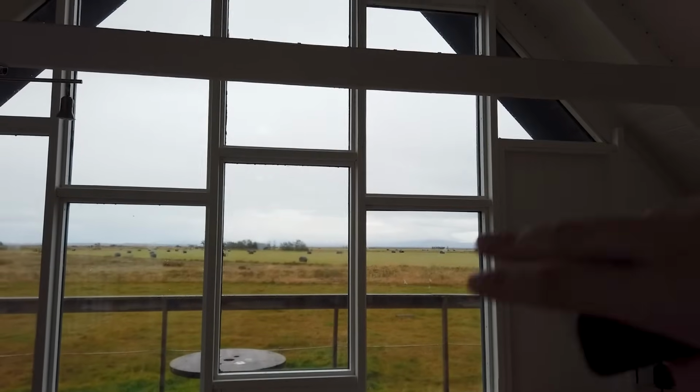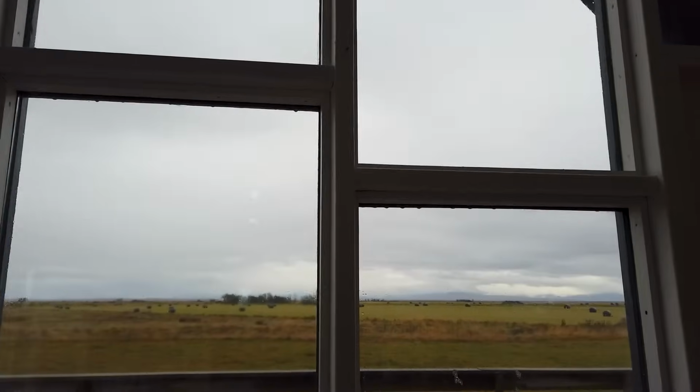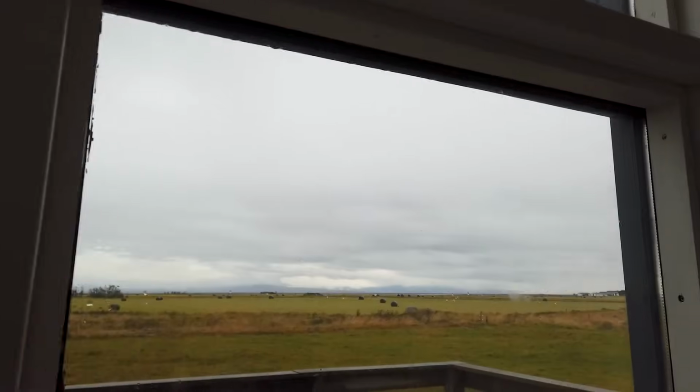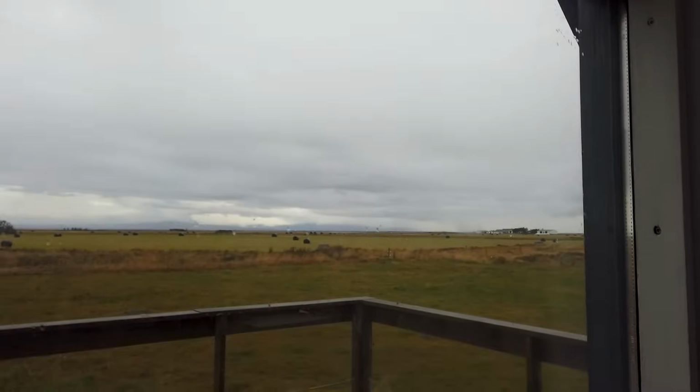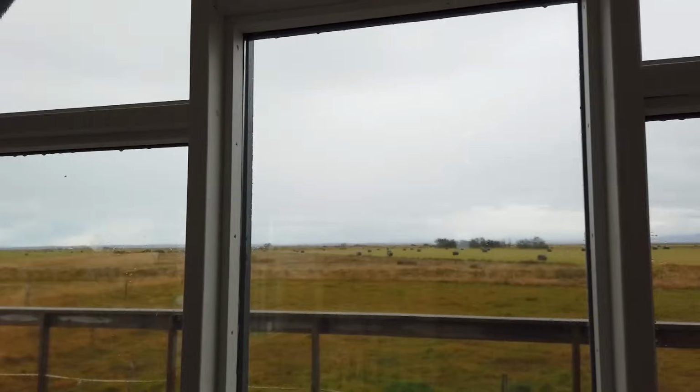These are the windows in the cabin, and if it wasn't so cloudy, there would be a really crazy view from here. You can see in the distance there is a mountain with a glacier on top. Well, you can't really see it right now because it's very cloudy. And it'd also be a great place to see the northern lights if it wasn't so cloudy.